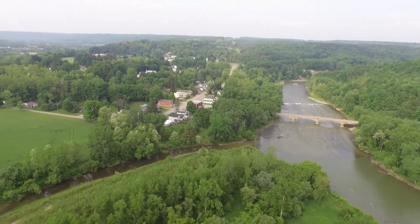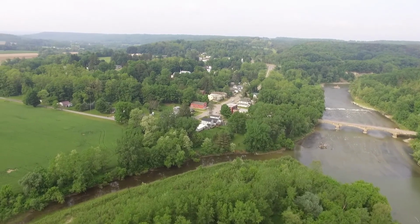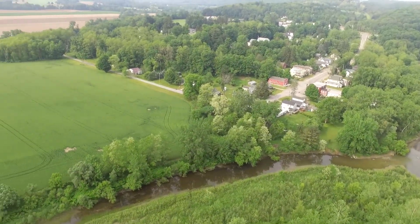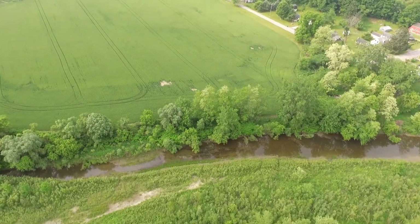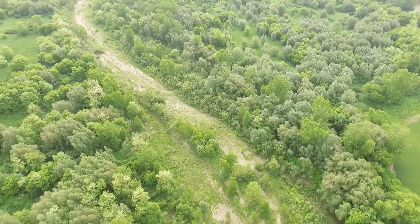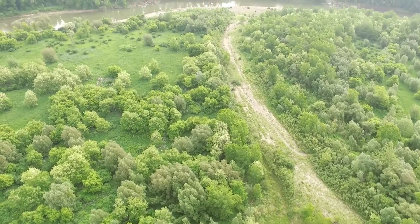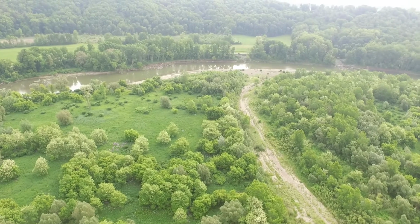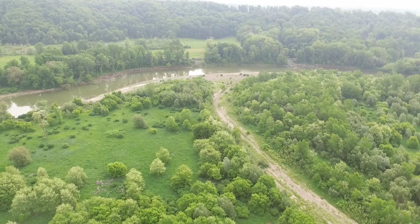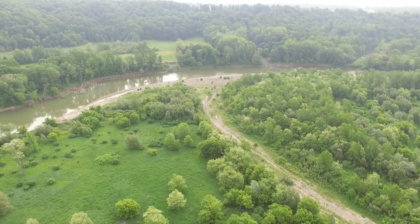Right now it's just those two parts that are flowing. But when the river's flooded, that gets flooded as well. There's a little dinky town right there. Some good farmland stuff. I'm going to have to come back in the fall. I think in the fall time that's going to look amazing.